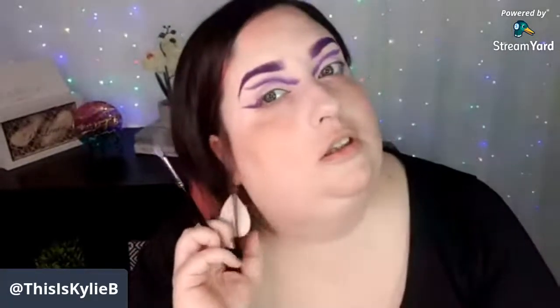Now, I'm thinking, do I have your girl's permission to use a bit of gold? Because these earrings, if they sit the right way, have gold in them. So I'm thinking I have a gold cake eyeliner from Artitude Cosmetics.